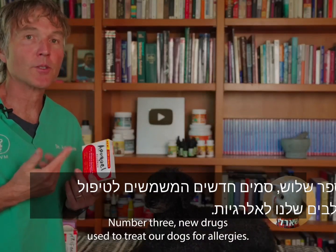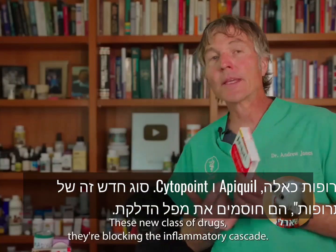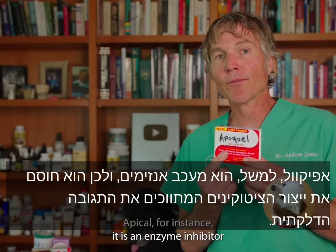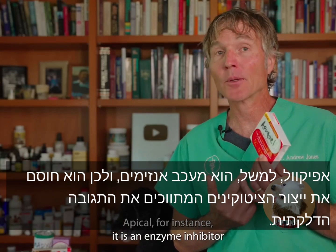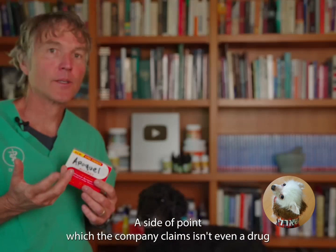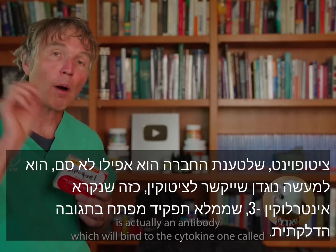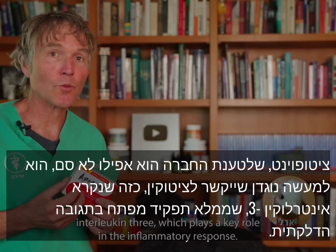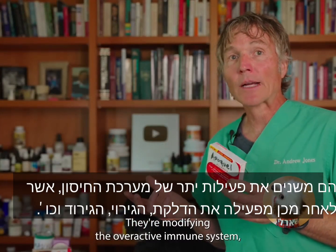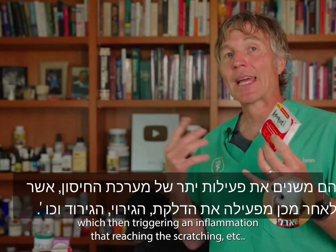Number 3, new drugs used to treat our dogs for allergies. Drugs like Apoquel and Cytopoint. These new class of drugs are blocking the inflammatory cascade. Apoquel, for instance, is an enzyme inhibitor, so it blocks the production of cytokines that mediate the inflammatory response. Cytopoint, which the company claims isn't even a drug, is actually an antibody which will bind to the cytokine, one called interleukin-31, which plays a key role in the inflammatory response. They're modifying the overactive immune system, which is then triggering that inflammation, the itching, the scratching, etc.